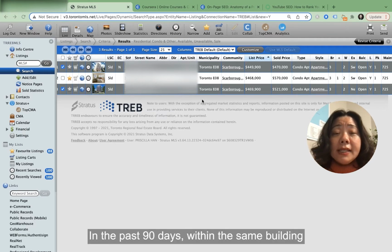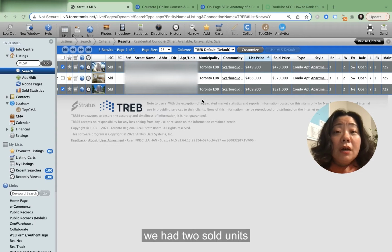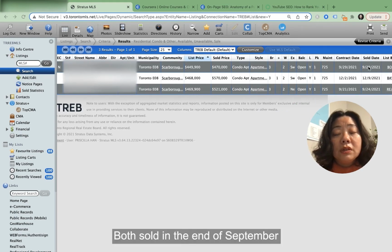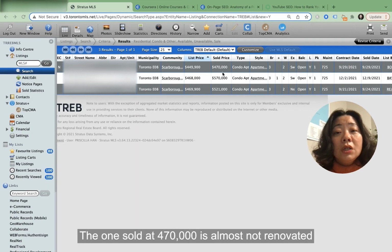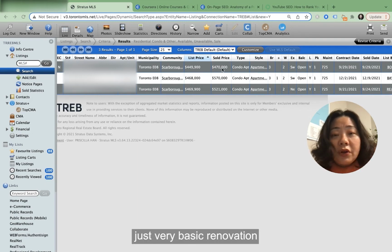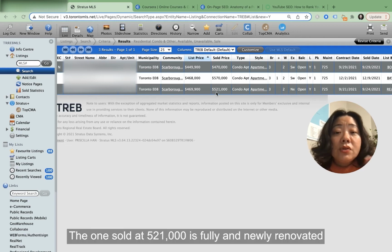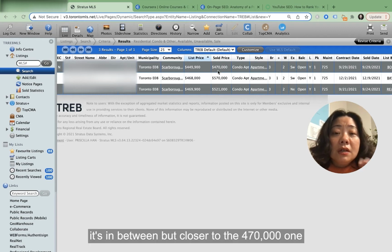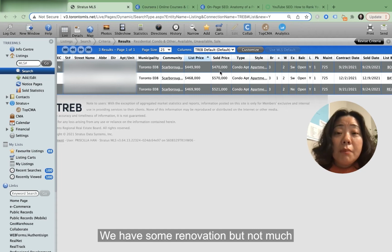So in the past 90 days, within the same building, we had 2 sold units. One sold at 470,000, the other at 521,000. Both sold at the end of September. The one sold at 470,000 is almost not renovated, just very basic renovation. The one sold at 521,000 is fully and newly renovated. So ours is in between, but closer to the 470. We have some renovation, but not much.